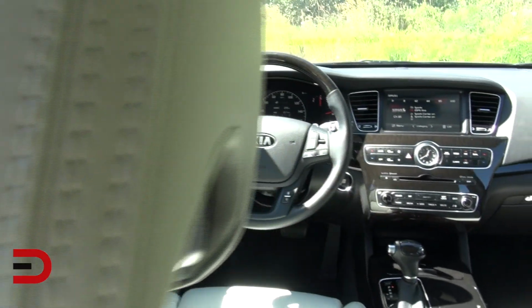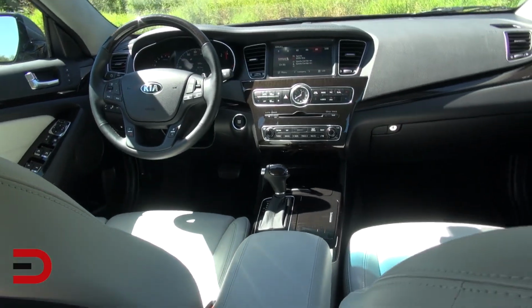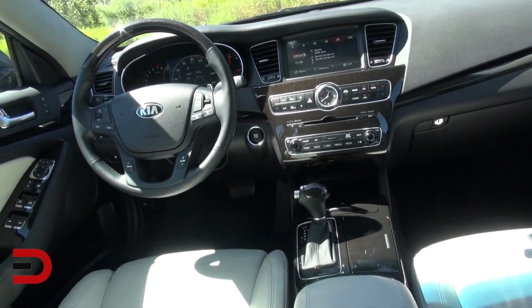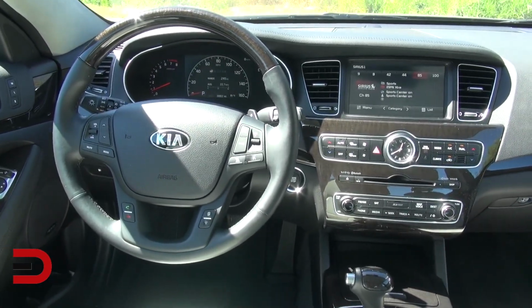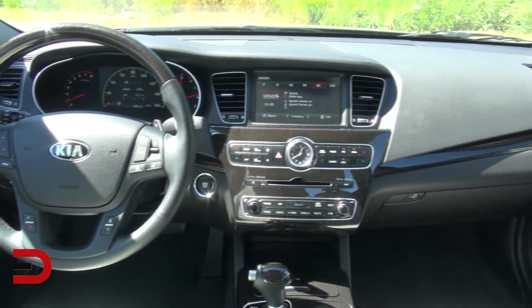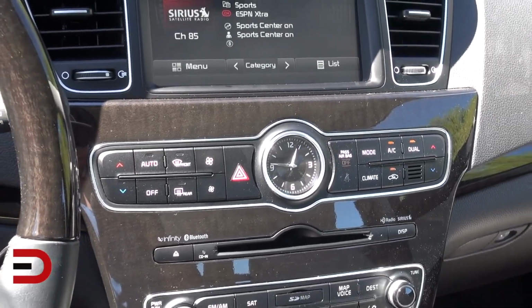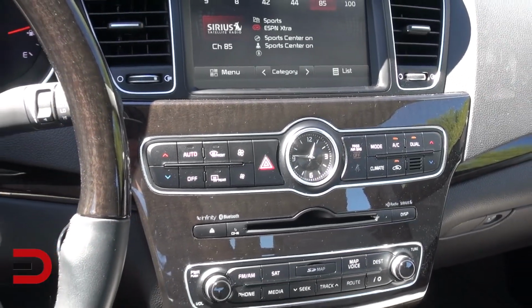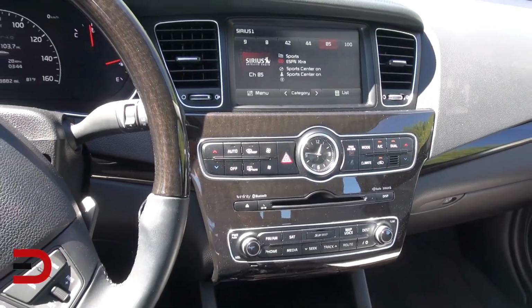The interior of the Cadenza, in my opinion, rivals that of your more familiar and high-end luxury brands at a price point thousands of dollars less. This premium environment comes complete with soft leather upholstery and tasteful accents of wood and chrome. You have this elegant analog clock positioned between the automatic climate controls, which at first seems out of place, but after a while helps give it a classic feel.